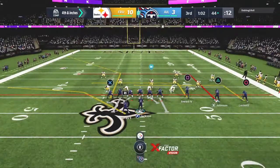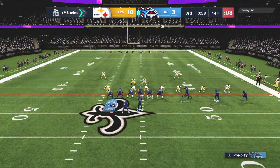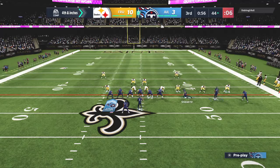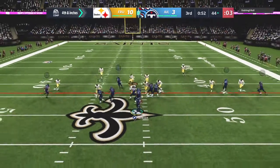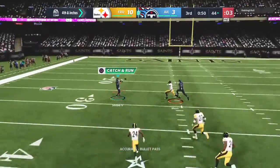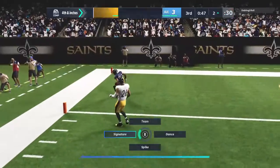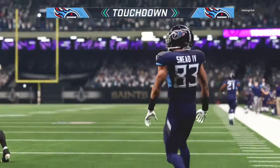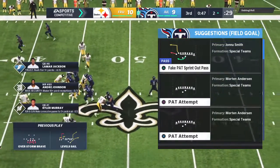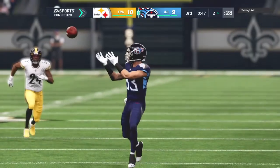Mike Vrabel saw him on the sideline. He didn't even hesitate. They will go for it on 4th. From the gun, it's Jackson. And he's got Snead. Touchdown, Titans. Willie Snead. 44 yards. And the Titans are an extra point away from tying this thing up.